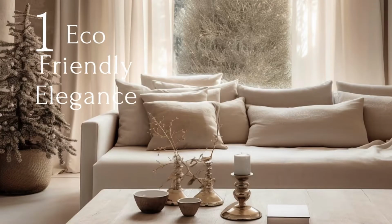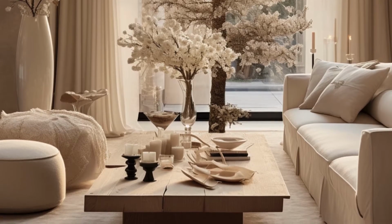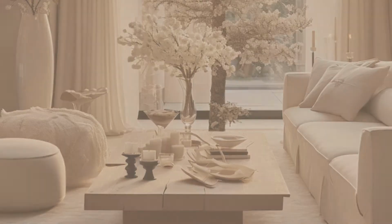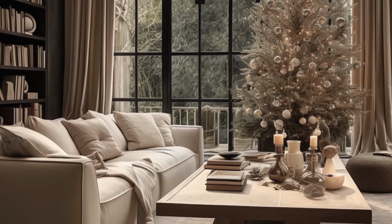1. Eco-friendly elegance. Sustainability takes center stage this Christmas. Embrace eco-friendly decor by opting for reusable and natural materials. Consider handmade ornaments, biodegradable wrapping paper, and potted plants as festive centerpieces. Incorporating sustainable choices into your holiday decor not only aligns with the spirit of the season, but also contributes to a greener, more responsible celebration.